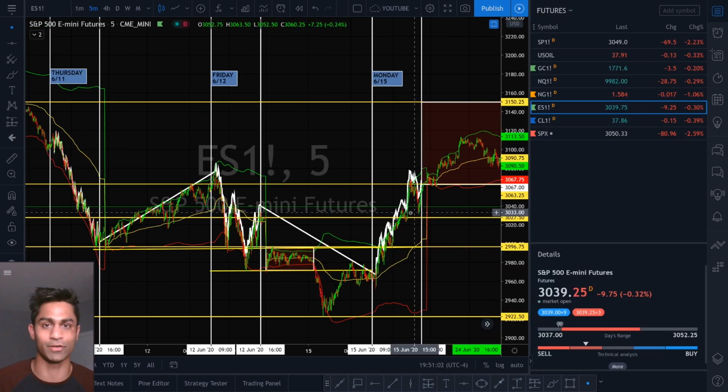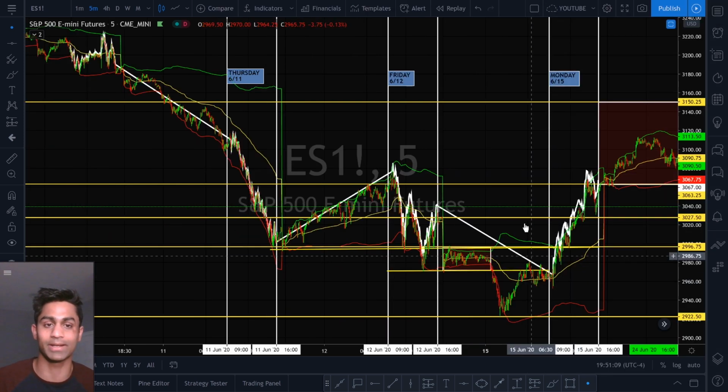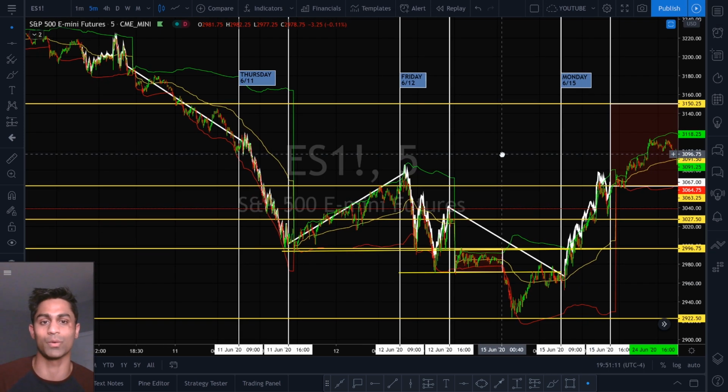Right now, the S&P 500 futures is trading and we're down just about 30 basis points. So we did gap down, essentially indicating that the market can potentially gap down pre-market tomorrow as well.